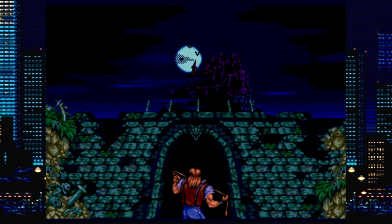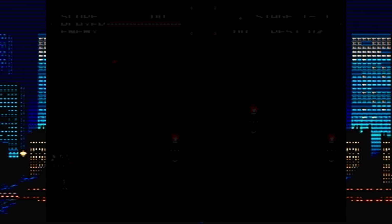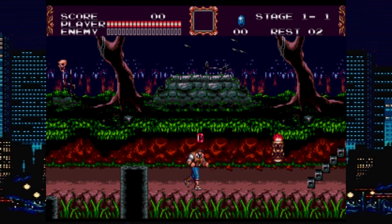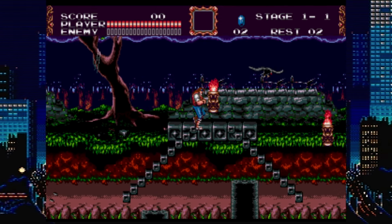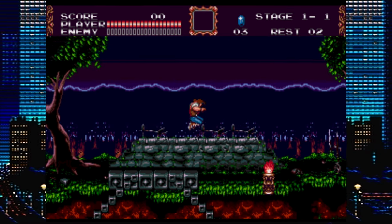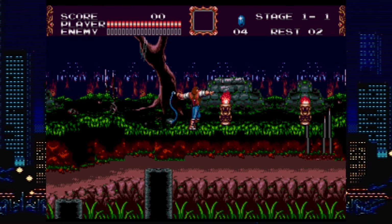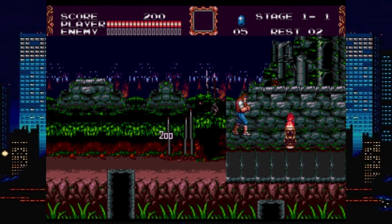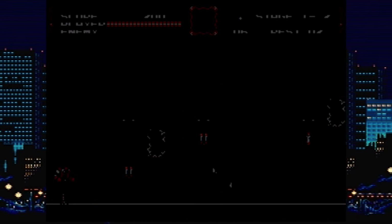You get to play as Eric Lecarde or his friend John Morris. Now, in Castlevania Bloodlines, you're hunting down Elizabeth Bartley, who, as is often the case in the Castlevania games, is seeking to resurrect Dracula to allow him to take over the Earth. This involves travelling all over Europe to a variety of different locations, hoping to stop her along the way.